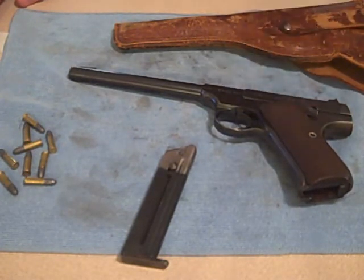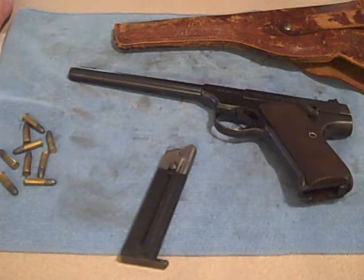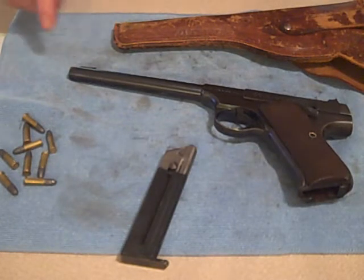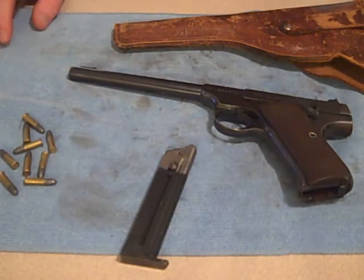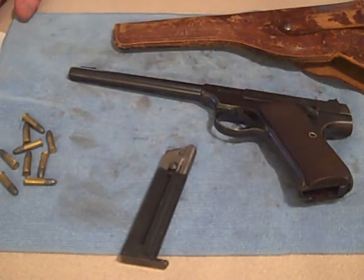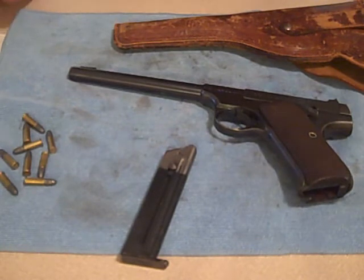The gun itself goes for anywhere between $250 and $900. The first generation or first series obviously go for a lot higher. All original parts go a lot higher in condition, obviously, with any firearm. This one's in, I would say, fair. Well, it's in pretty good condition.